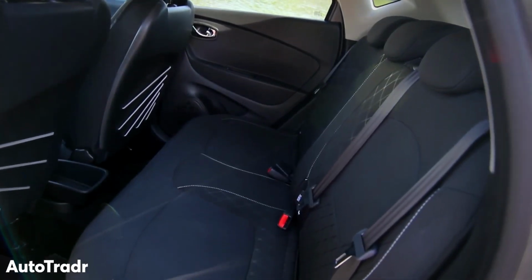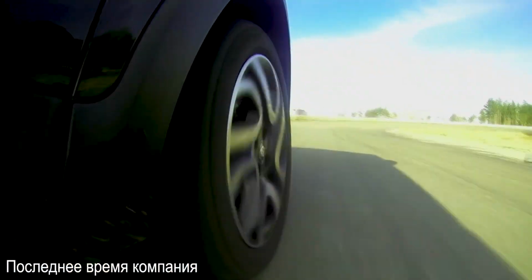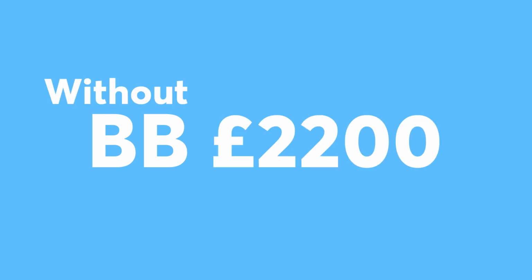It has more passenger room than the EcoSport, but lacks in boot space behind the Fiat. With all of these crossover options, it's a trade-off of size versus sportiness. You'll be able to pick up a Captur for a bit less than the EcoSport, for around £5,000, and your first year of insurance being £1,000 with a black box and £2,200 without.